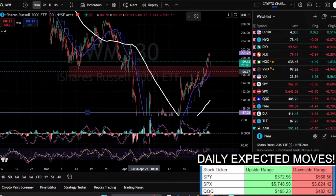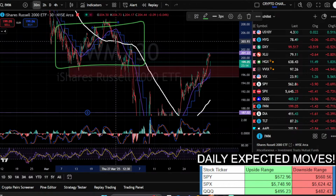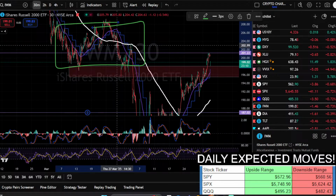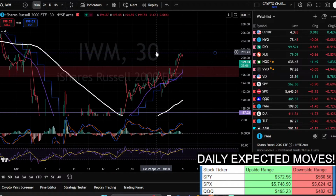Why? Look at the red zone. Remember the red zone we were talking about? We're not even in this yet, right? We've been talking about that. We're not even at that level of what? I believe it was 203. Yeah, 203 maybe. We can draw that up maybe once we're up there.